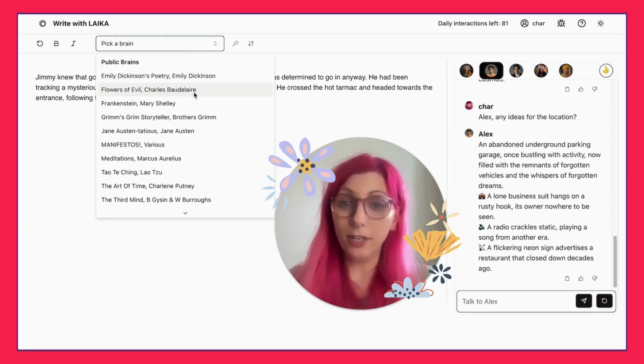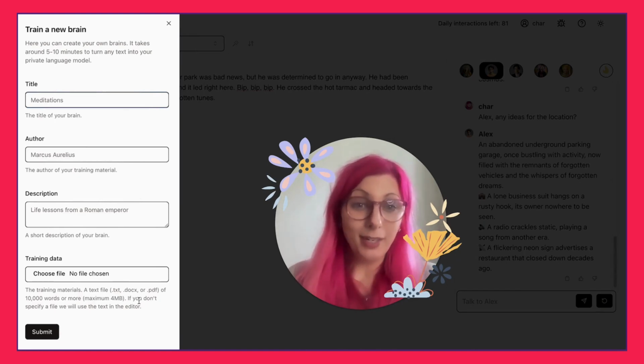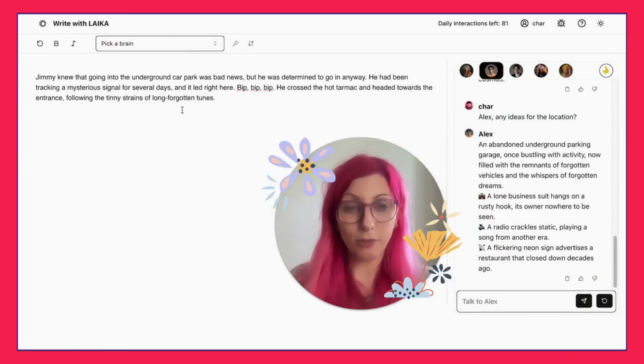So you can actually head down to the bottom here anytime and train a new brain, and it'll bring you straight here. All you need to do is upload a .txt or .docx file, and it's basically about 10,000 words. If you don't have that there, but you've been writing in here, it'll use what you've written inside the document. It'll take about 5 minutes to train that, and then we'll have it forever.